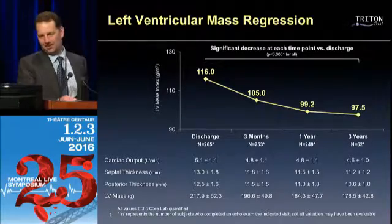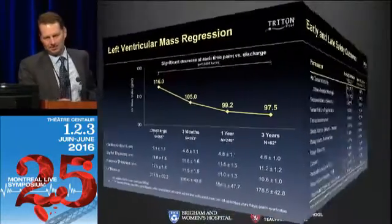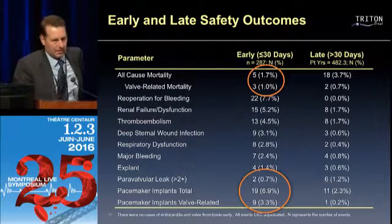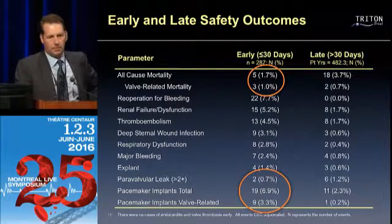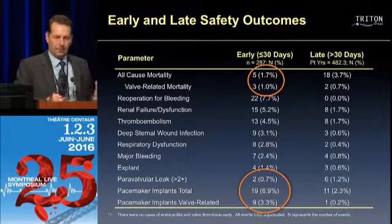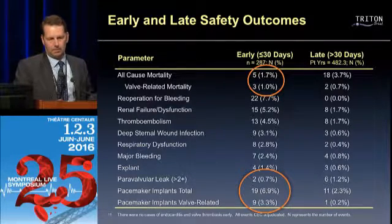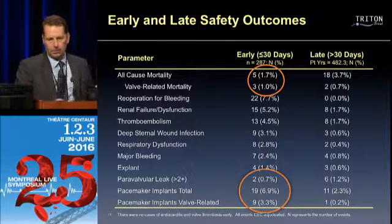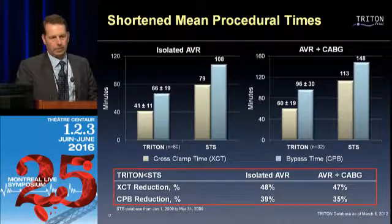And in terms of left ventricular mass regression, we saw the similar improvements that we would expect. Importantly, mortality was quite low in these patients. Paravalvular leak, and again, getting back to the whole issue of TAVI versus standard valve, paravalvular leak was very, very low at 0.7%. And pacemaker implants were also relatively low, depending on if it was valve-related or not valve-related.